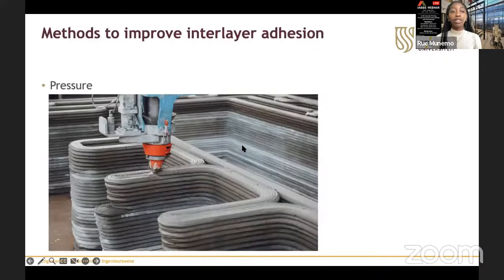The final method that I'll be discussing today is the application of pressure to the previous layer. The application of pressure is used by simply vibrating or pressing the newer layer into the substrate. This has been found to improve the interlayer bond strength by approximately 20% from the smoother surfaces.